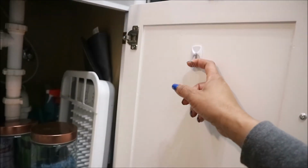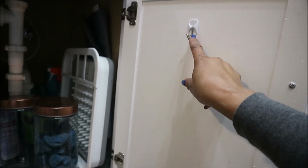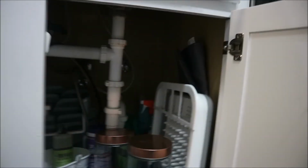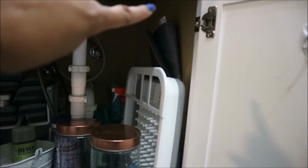And then on this hook right here, I hook my towel so that my towel is not hanging on the outside. That hook's a little bit crooked. I should pull it down and redo it, but I haven't as of yet. Oh, and before I go on, that little towel right there is a drying mat, I should say. I pull that out whenever I need to, and I dry dishes on that as well.